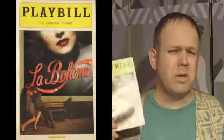My friends Rob Hillman and David McMullen were both in La Boheme on Broadway, the Baz Luhrmann production, which was fantastic. And Rob's part, in the breakdown, if he had to be replaced ever, was called Cute Boy, which he is. He's cute. But it has a great poster.